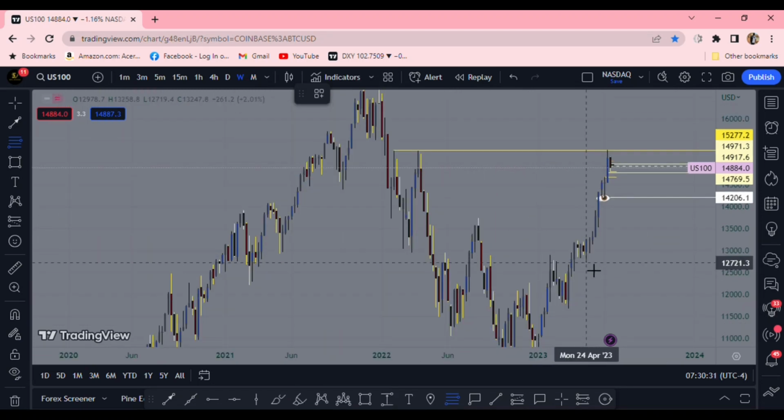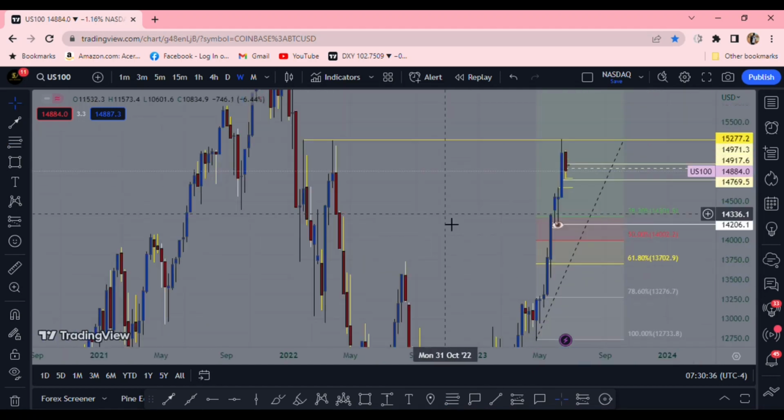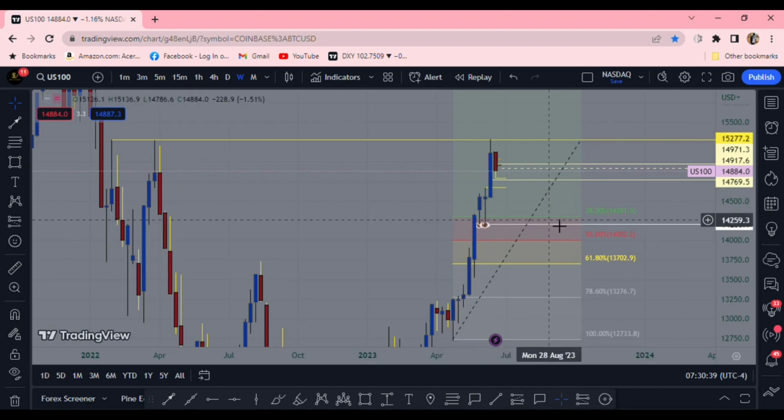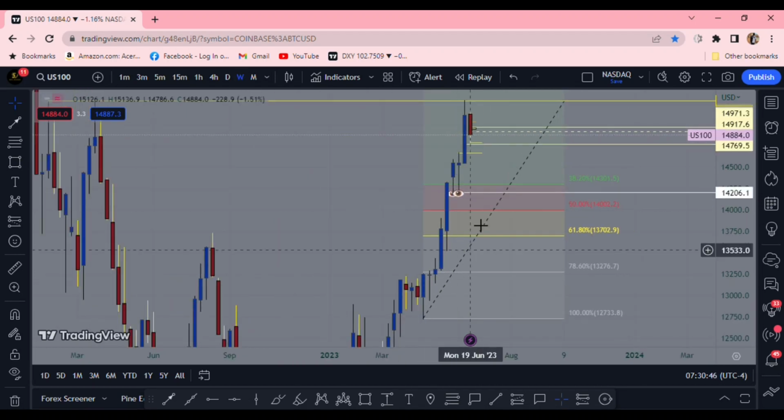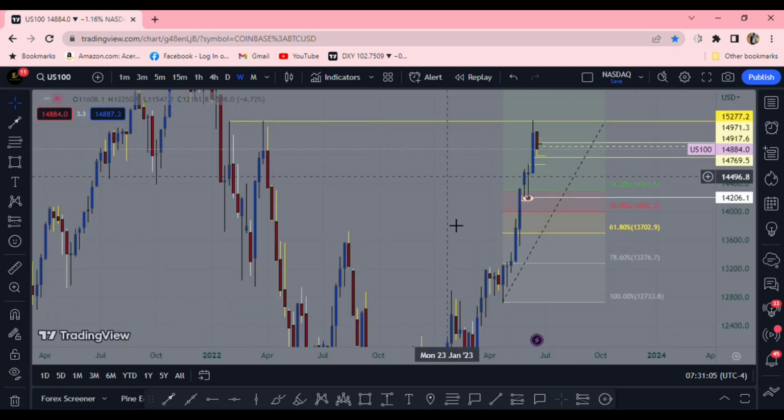Mark it with your Fibonacci, and then we're expecting price to come and test the 38.20, which is where our relative equal lows are. I'll just dive into my daily. And also 50%, we also have a gap here, and we might actually test the 61.8, but just know below the 50% is this discount, so that's also a safe area to buy, but we'll see.